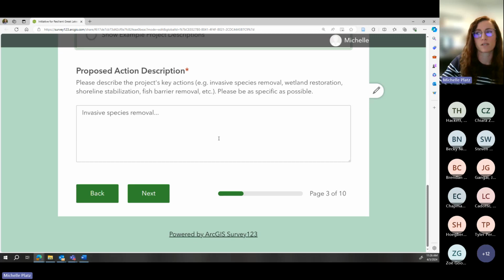And then lastly, we have proposed action description. So what are the key actions that you are hoping to implement in order to bring about your project goals? So the example that I'm giving here is, say you're doing invasive species removal.